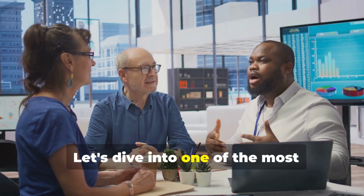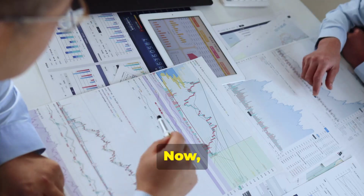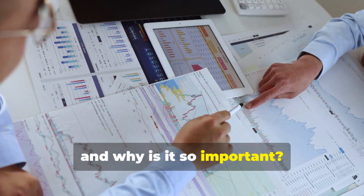Let's dive into one of the most significant advantages of ETFs: diversification. Now, you might have heard this term thrown around a lot in the investment world, but what does it actually mean, and why is it so important?